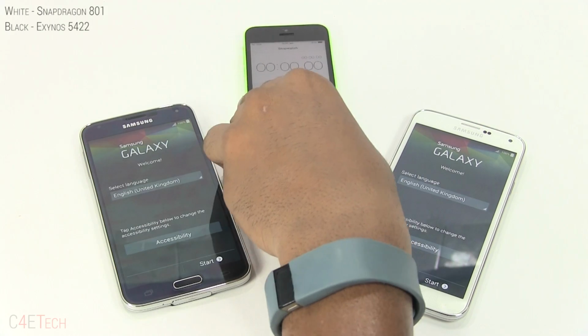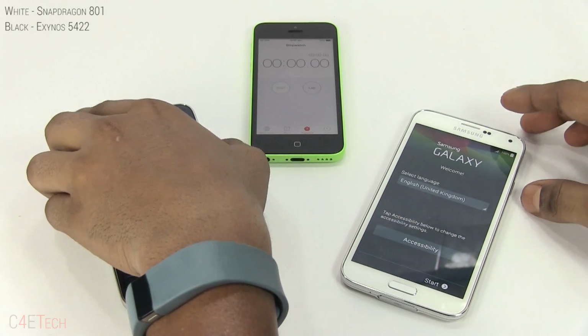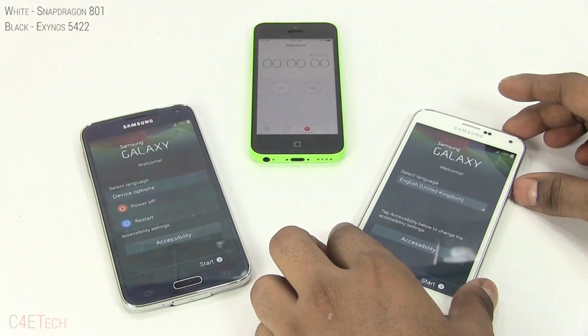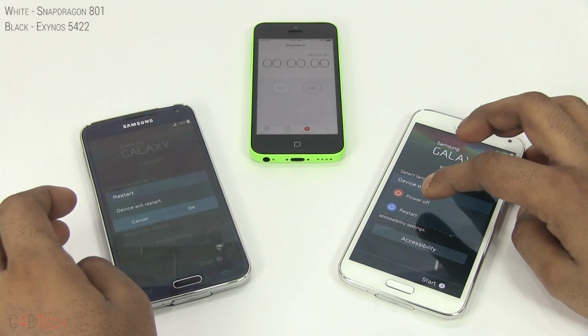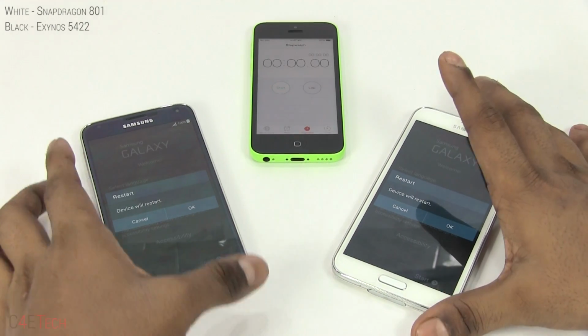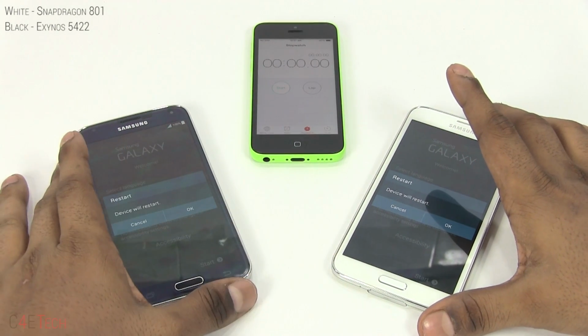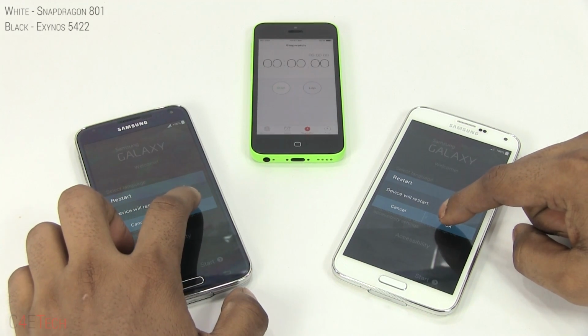So keeping up with the tradition on C4E Tech, the iPhone 5C is gonna act as a stopwatch here. I keep saying smartwatch. Alright, so let's have these two restart. And there's going to be a second difference between me hitting the restart button and the start for the stopwatch, but that shouldn't matter. So here goes.